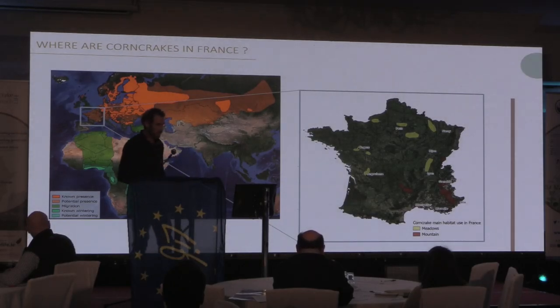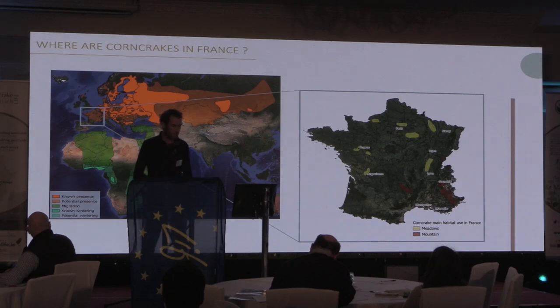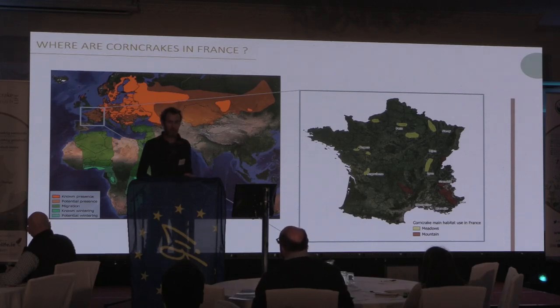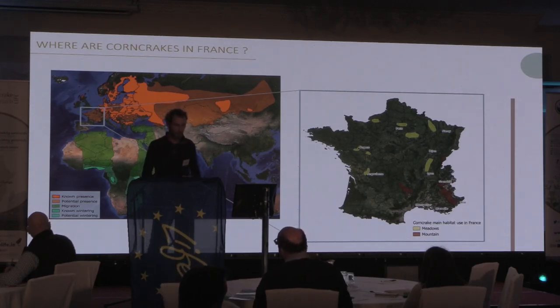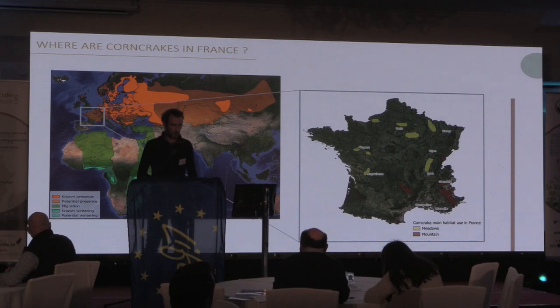As you can see, this is a map everybody knows here. We've already seen this map this morning, but this represents the distribution of corncrakes in Europe and the migration routes they use to go to West Central Africa. For part of the population, probably the western part of the corncrake population, going to Central West Africa.